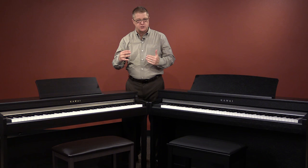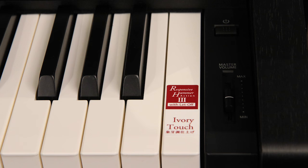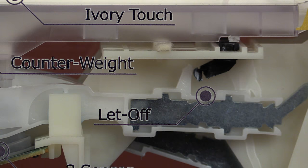For touch, the CN series offers our RHIII key action, featuring ivory touch key surfaces that resist moisture from perspiration and allow the fingers to grip the keys. And let off, which is the subtle click feel when playing an acoustic grand piano very gently.